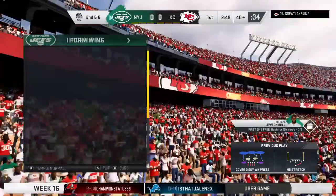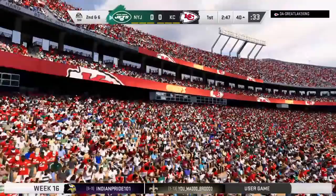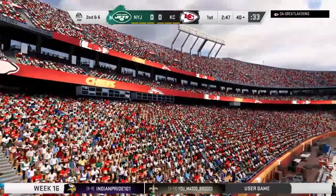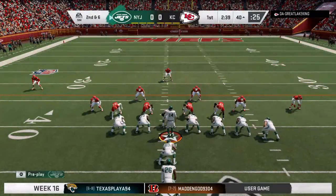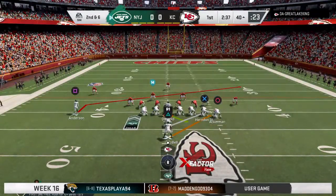Yeah, those are the unsung kind of runs. They don't fill up the stat sheet, but they do set you up in good position on 2nd down at the Chiefs' 40-yard line. The run got 4. Now they deal with a 2nd and 6.